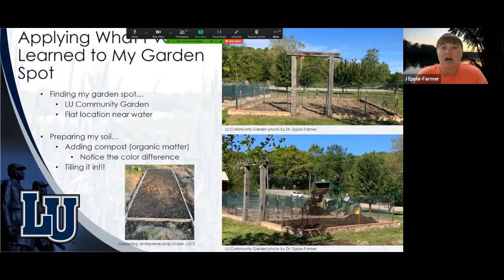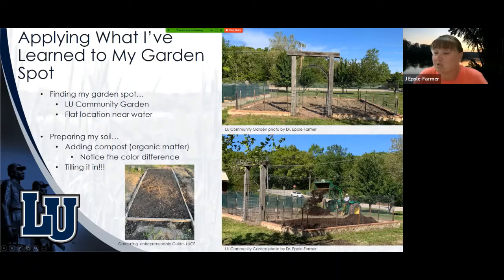Now, applying what we've gone through and learned in the past couple seminars to my specific garden spot and yours as well. My specific garden spot is over at Lincoln's Community Garden. I have a nice flat location. It's been used quite a bit by people before me, so it didn't have very much nutrients in it. As a matter of fact, you can see that the soil is not very dark at all.